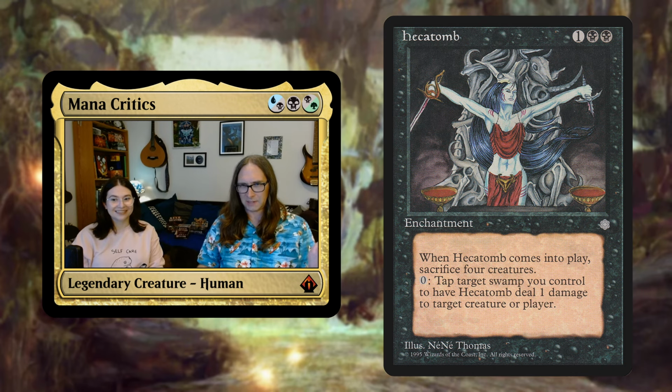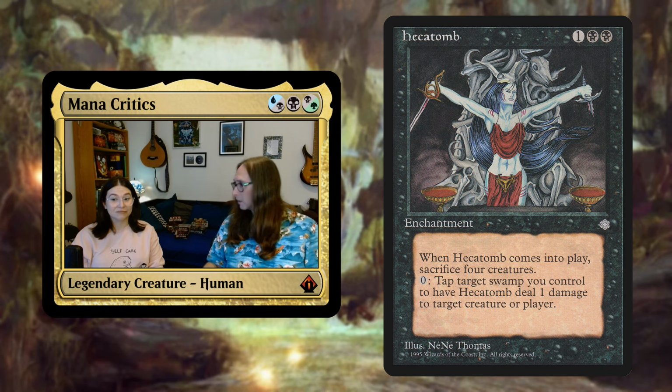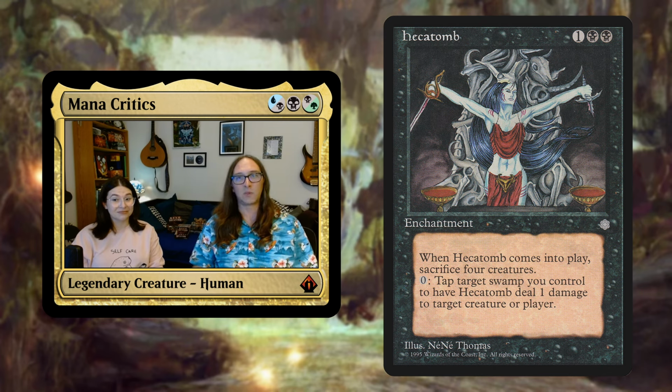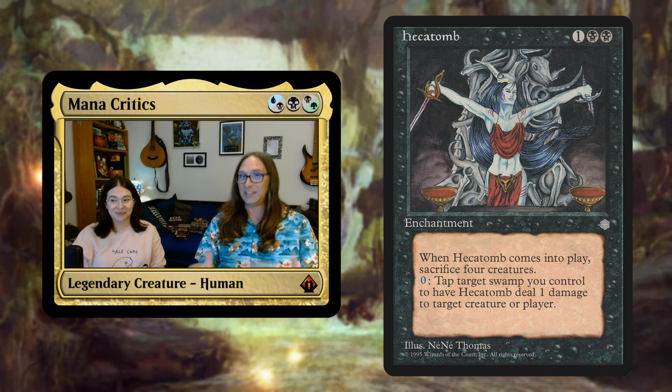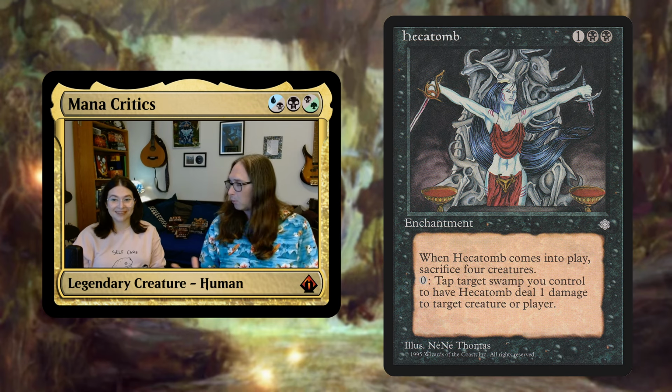When Hecatomb comes into play, sacrifice 4 creatures. Then, activated ability for 0 mana, so just whenever you want, tap target Swamp you control to have Hecatomb deal 1 damage to target creature or player. So just like machine gun things with your Swamps. I'm into that. That sounds cool. Yeah, it does. So that's what I first thought reading the Ice Age templating, this is awesome. Why aren't people running this all the time?